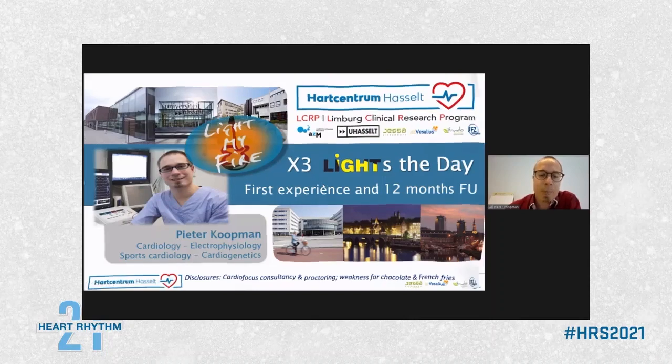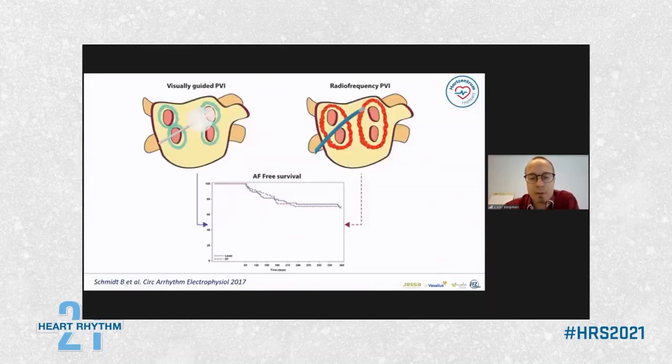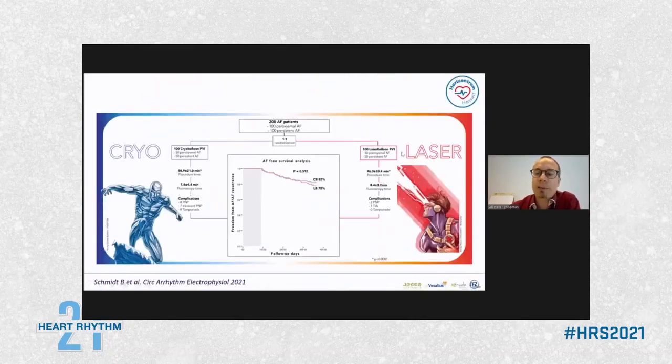So these are the graphs and the figures that you will see in lots of papers nowadays, where they are comparing RF ablation or comparing cryoablation to laser balloon ablation. And in fact, they are all showing the same effectiveness of 80% of freedom of atrial fibrillation after a follow-up of 1 year. But in clinical practice, myself, I'm not really interested only in effectiveness.